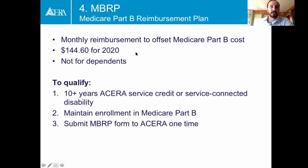So what the Board of Retirement has done is they're offsetting the full cost of that. The rule that they set up for themselves is they'll offset the cost of whatever the lowest amount is that any of the retirees are paying. So sometimes there's different levels, but currently there's not different levels depending on when you enrolled. Previous enrollees and new enrollees will all, for 2020, pay $144.60 per month for the cost of Medicare Part B. And it is tiered based on income. So if you have a much higher income, you may pay more, but the Medicare Part B reimbursement plan is still going to be $144.60. That's the subsidy.